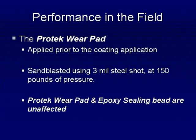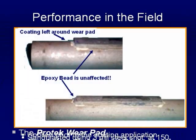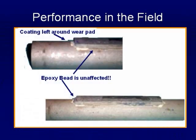The project engineer wanted to be sure that our wear pad would work in this application. So we had a section of 2-inch pipe coated using their coating specification and took it to the fabricator. It was then sandblasted using a 3mm steel shot at 150 pounds of pressure. As you can see by the photographs, the pipe's coating was completely removed, but the wear pad and epoxy sealing bead were unaffected. As a result, we were placed on the project with another successful outcome.